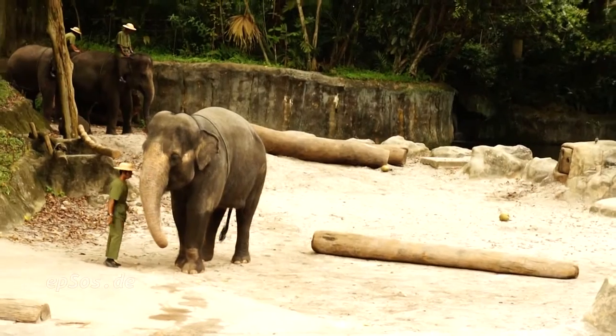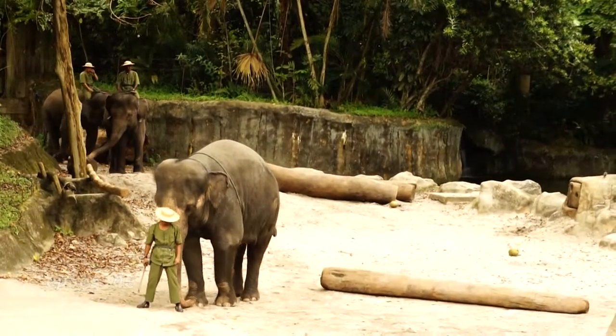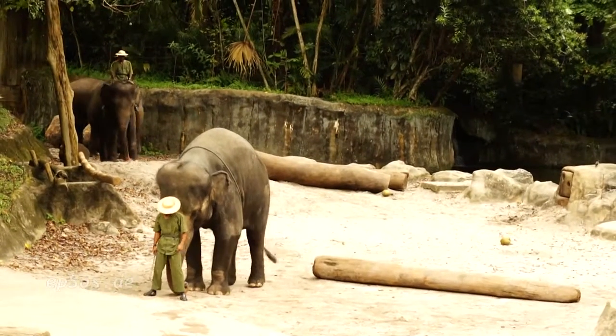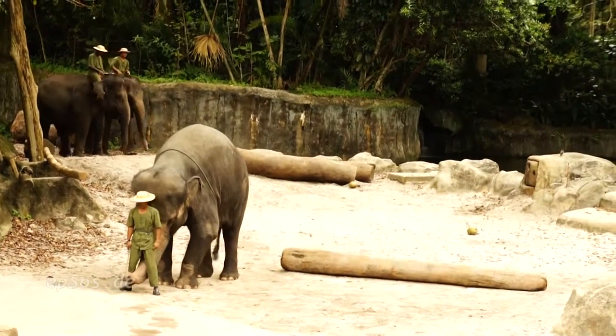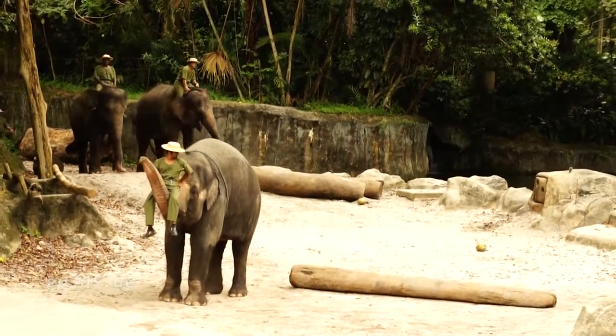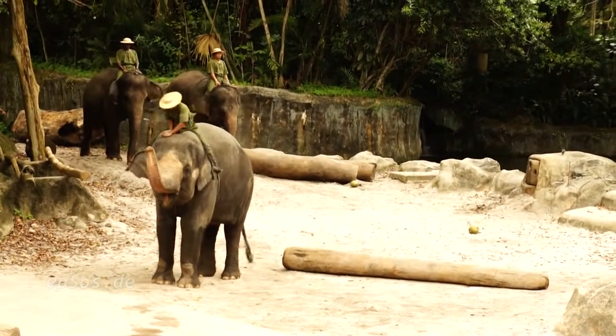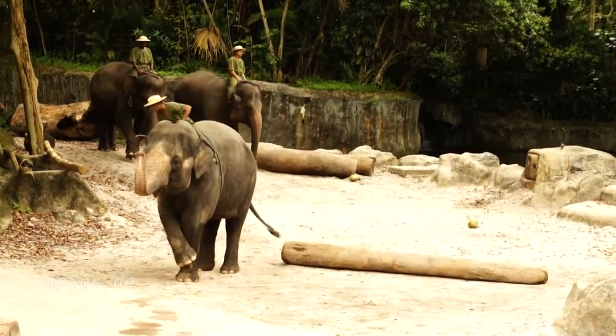Okay, is that apple enough, Gambia? Let's find out. Once again, into position. And she's lowering her head, her trunk in place, and lifting him clean right off his feet. All he has to do is to turn and hop right back on. Thank you, Gambia. And the recovery.